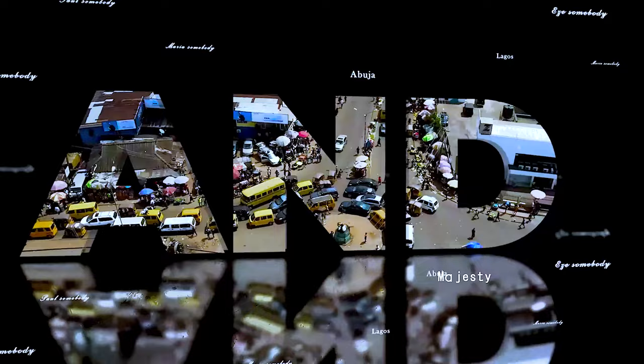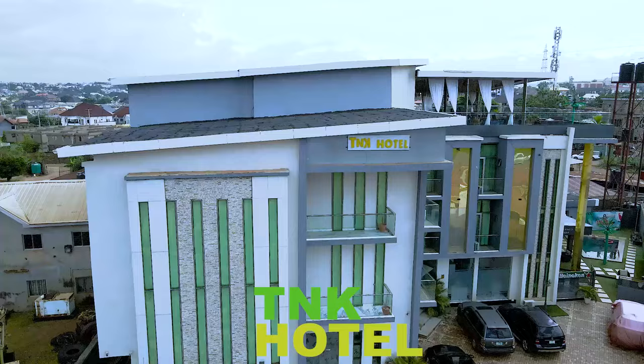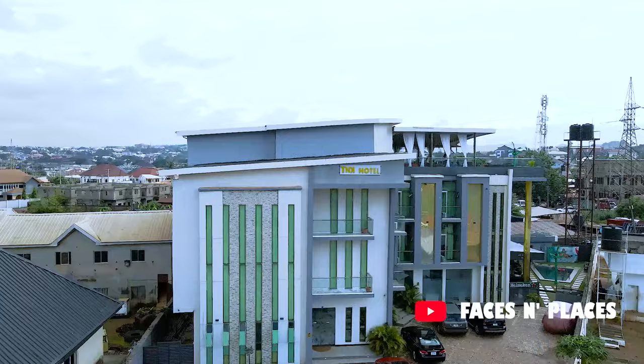Let's go outside. We're outside. First on our list is TNK Hotels, and this place is beautiful. Guys, see structure now. This exterior view is so satisfying. I mean, how can a hotel be this gigantic yet affordable? Be like, I don't see where my money go.